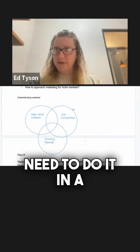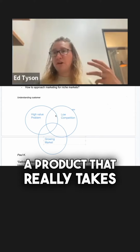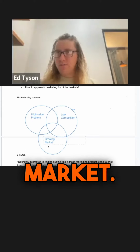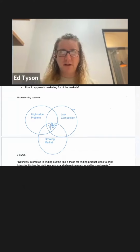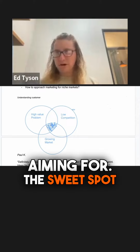And then we need to do it in a growing market. You can have 2 of these and it's enough. But if you want a product that really takes off, you want a growing market. This is the golden area. That will not be a surprise as to that's where we're aiming for, the sweet spot between all 3.